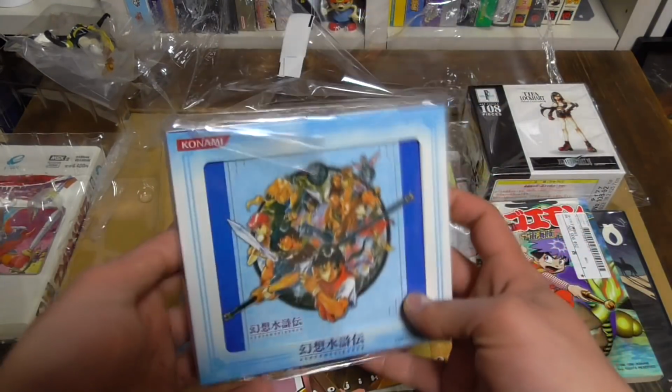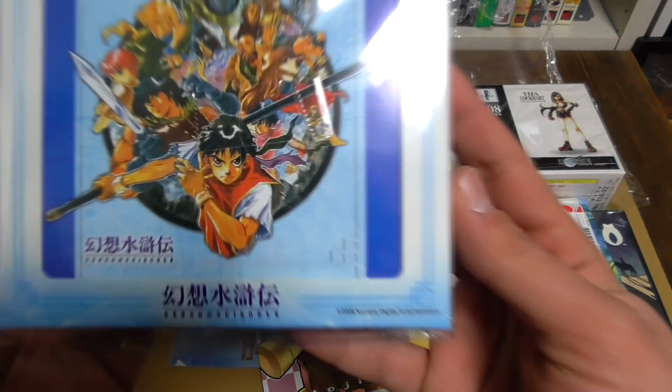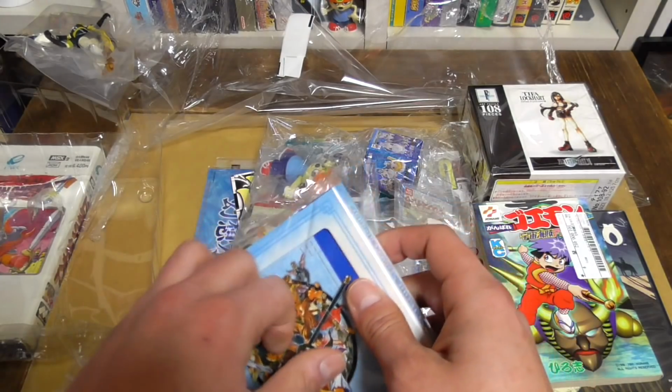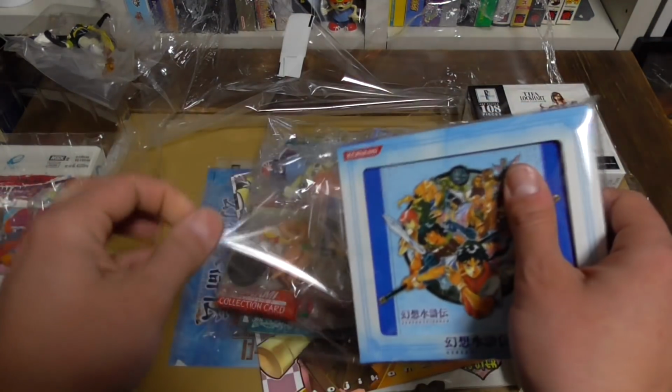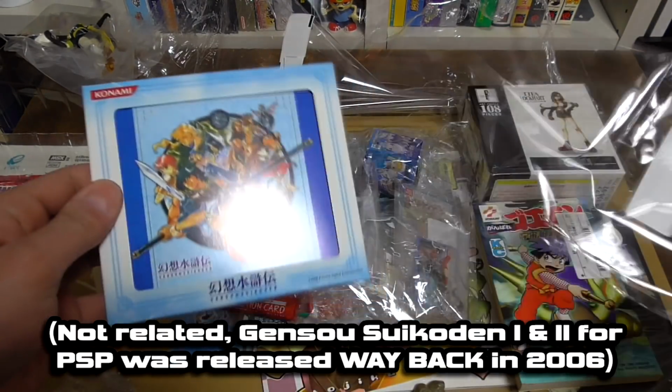Let's take a look at whatever this is. Oh, that's a little calendar. Gensou Suikoden calendar. It says 2008, but I believe it's a 2009 calendar. And I'm guessing that this got released because of the PSP release, but I can't exactly remember what year that came out. But let's take a look.